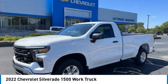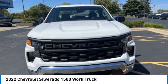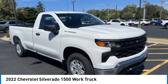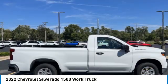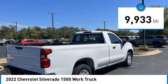We are pleased to show you the 2022 Silverado 1500. The Chevy Silverado 1500 has the lowest cost of ownership of any full-size pickup. This vehicle has less than 10,000 miles.